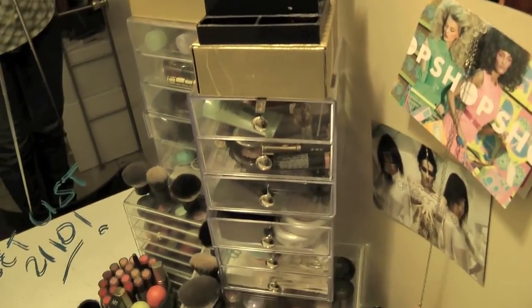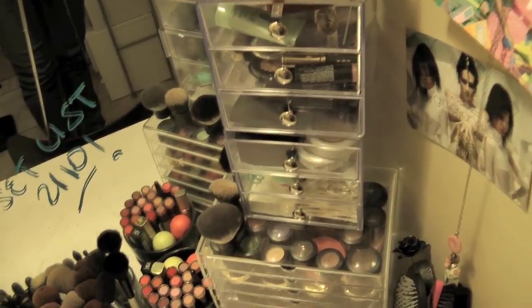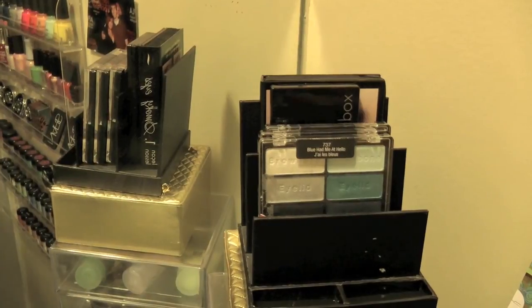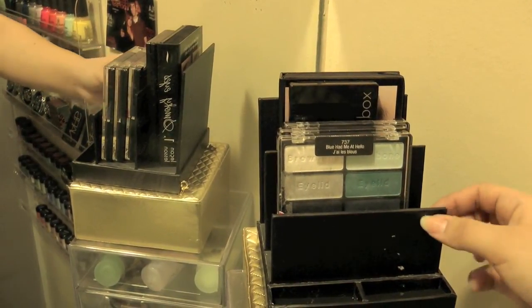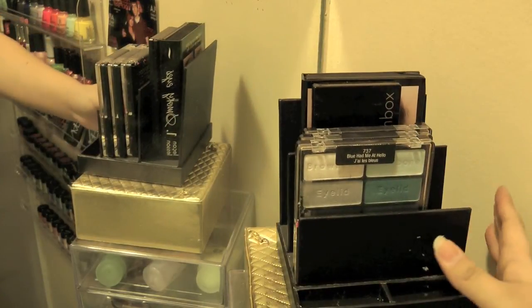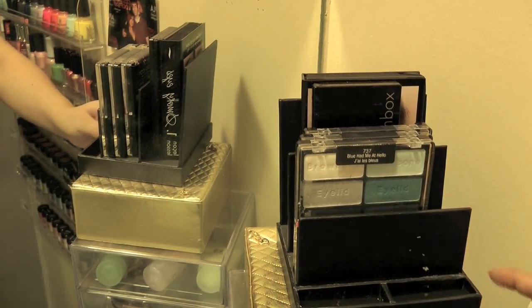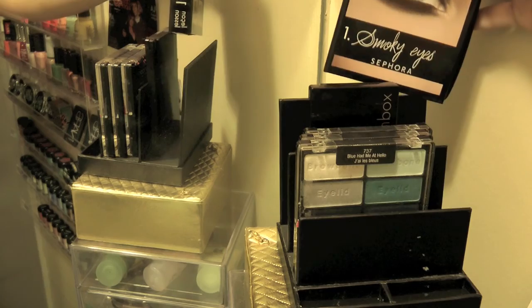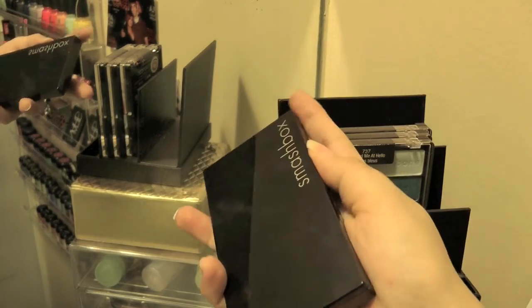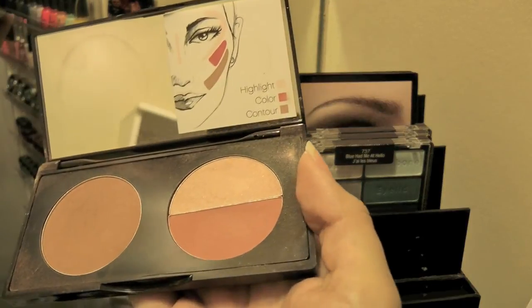So as you can tell, I have kind of a giant tower over here, so I'm going to go ahead and start at the top of the tower. So back here, again, one of those little organizer envelope slash file organizers. This is kind of a smaller one. I keep my smaller palettes in here. So I have this random Sephora Smoky Eyes palette. I also have this Smashbox contouring and blush palette, like a nice little guide for you.